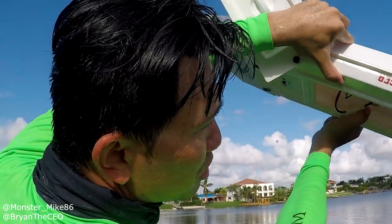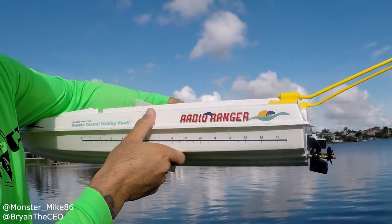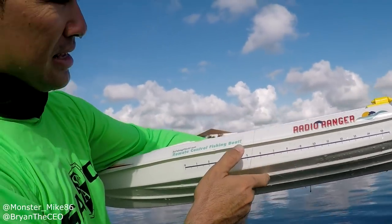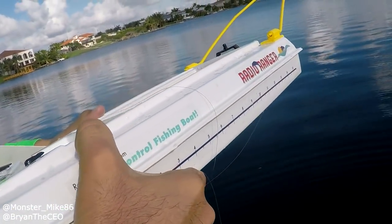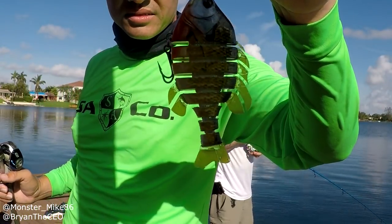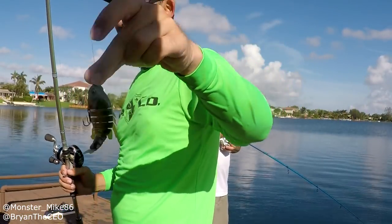We figured we gotta do something too. Fortunately, they gave some extra parts. This is the best RC boat I've ever witnessed. I've never seen one that goes this fast. Yeah, it's 30 minutes of fun. All right, let's do some regular fishing. Let's do it. See if this does any damage.